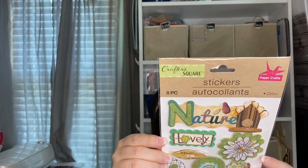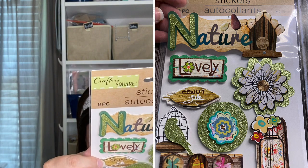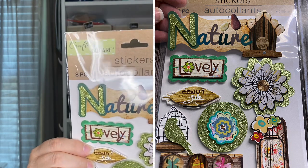I found some stickers, super cute. This is a new one to me. This is by Crafter's Square, and these are more of the raised. I don't know if you're catching the detail or the profile on these or not, and I'm sorry if not. I really hope that the feedback from the lamp is okay. But it says nature, it says lovely. I love this almost lime green color. Look at that cute little mason jar with the flowers. Dollar Tree is really coming at it with these paper crafts from Crafter's Square. And those are so, so pretty.